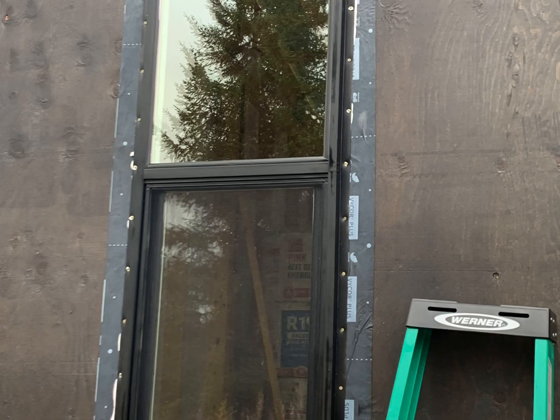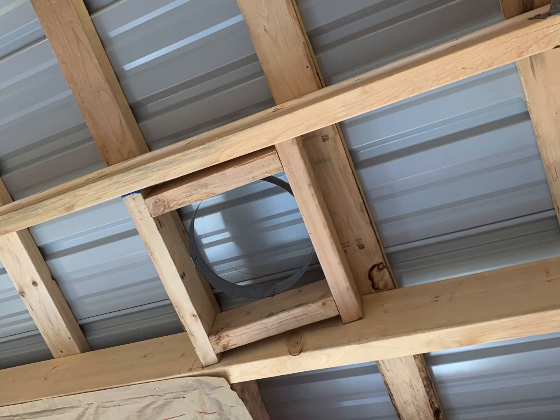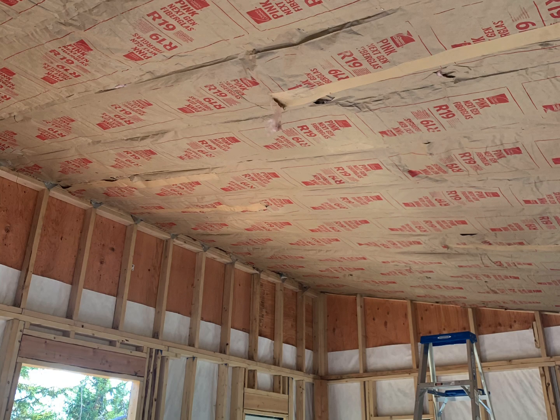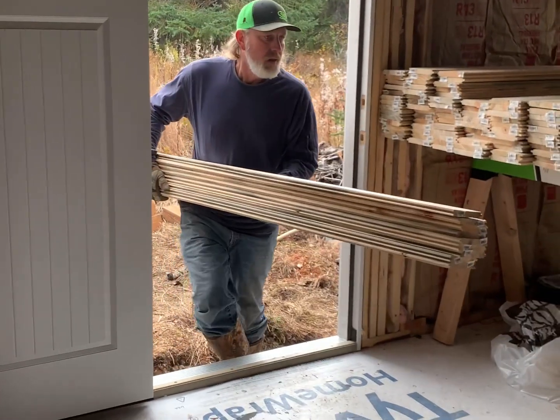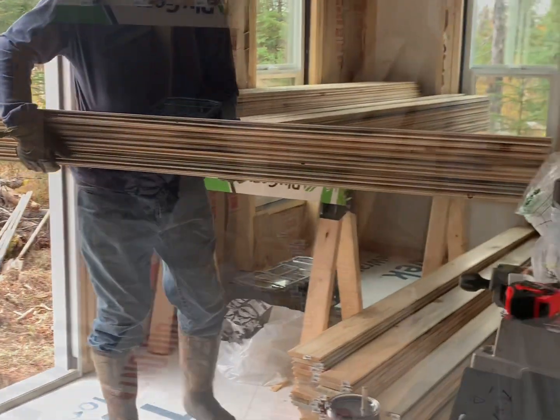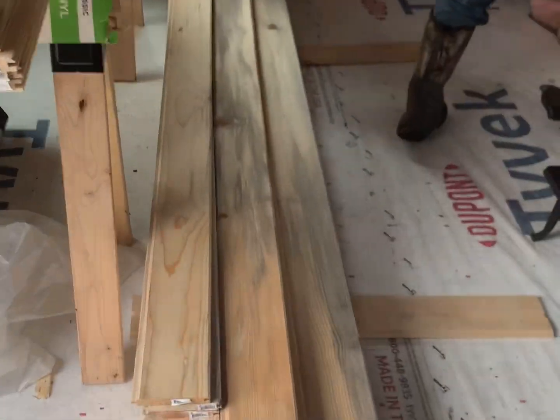Walls are up, windows are in, snow is around the corner, and it is time to start doing the interior. I think we've made it at this point. We're feeling much more comfortable that we will be out of the tent before our first snowfall hits.